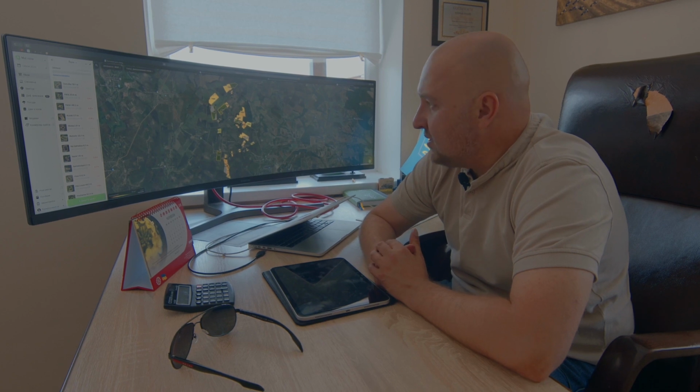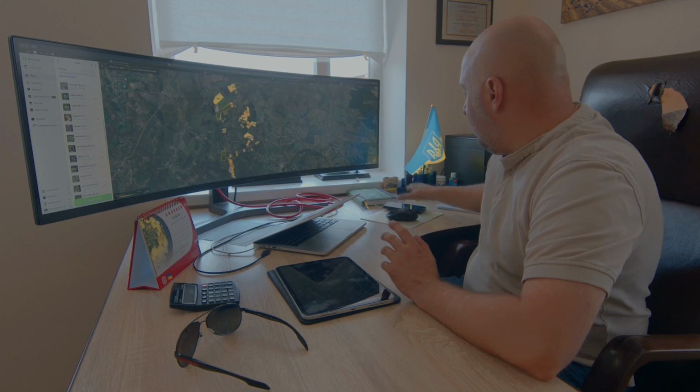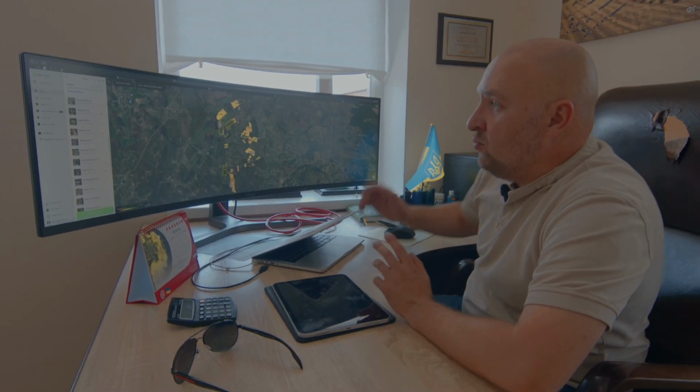You can add your fields and monitor your NDVI, document your field's history, generate field reports, and much more that would be beneficial for you. I believe it will be useful for you, so go ahead and download this application. It's available for both Android and for iPhone, so check it out. I won't cover everything today because there's a lot to explore in there.